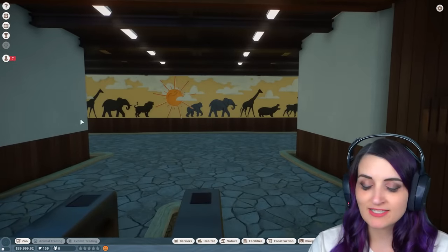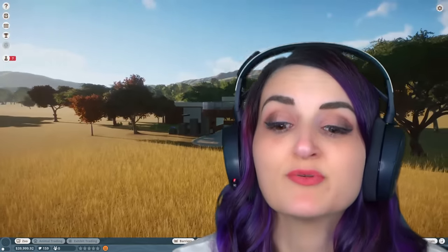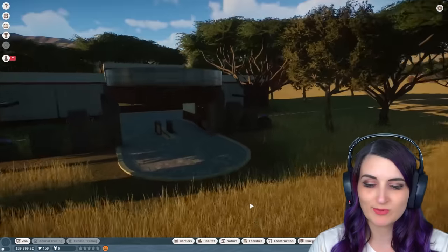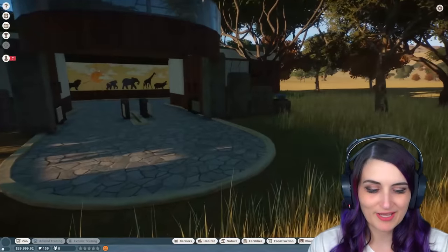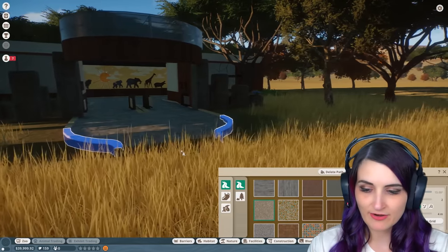I don't know why the rest of these animals are on here. Is there even a zebra on here? Who designed this? This is a terrible mural for the Z-Side Zebra Zoo. We're gonna try and make a successful zoo just with zebras. We'll see what happens. I mean, I don't care if people like it or not. It doesn't matter. Zebras are amazing, and your opinion does not matter.